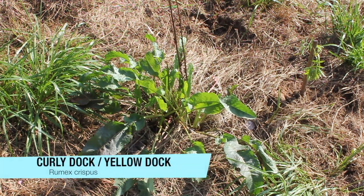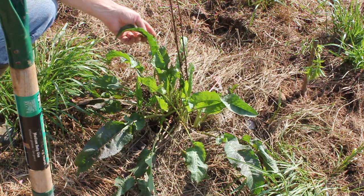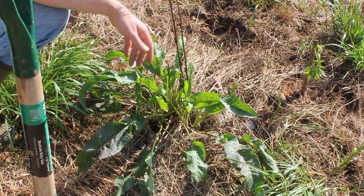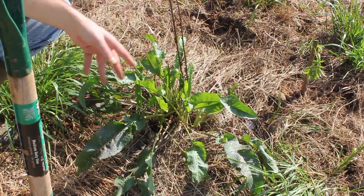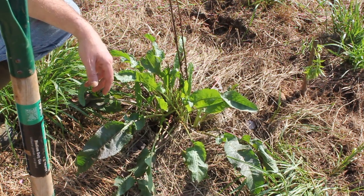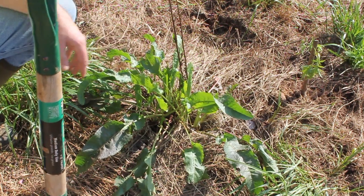And here is Curly Dock, or Yellow Dock. It's obviously not yellow, that has to do with the roots. But the leaves, see, those are curly. That's why this is Curly Dock. Dock is a word that just means a plant with big leaves, whether or not they're related, like burdock. Now, I don't know of a burdock plant that's real close that I can go out and video right now. But burdock is another really good one that you could dig up, and you can eat the roots on that for another real good calorie plant.